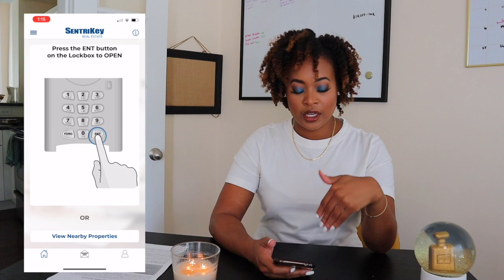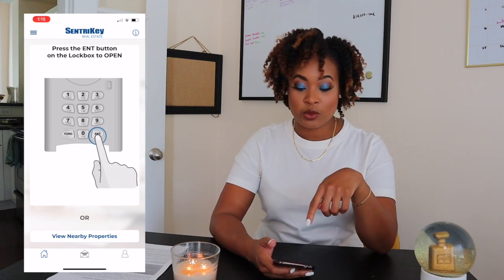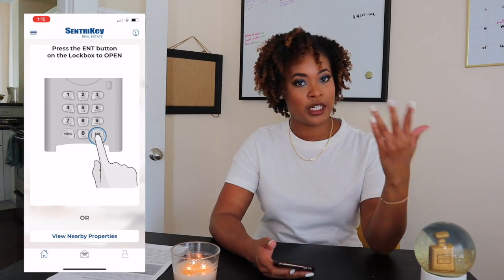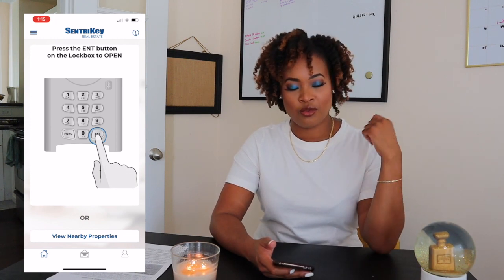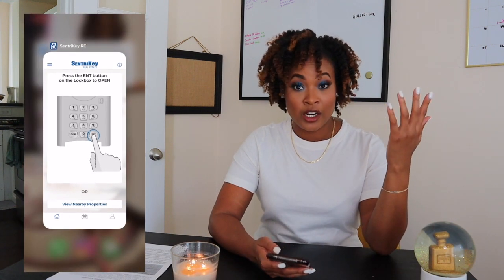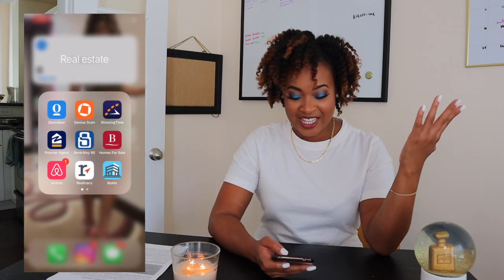You have to keep the lockbox, it looks like this one, and it's Bluetoothed in, so you can just use your phone to get into the lockbox, or you use a combination, or you can use a card, which I never keep my card updated, so there's that.